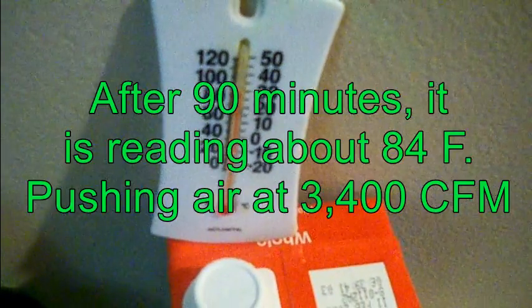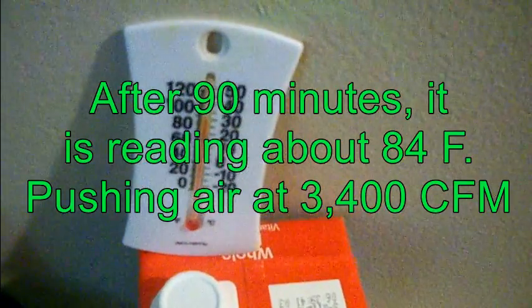Okay, so it's been roughly an hour and a half, and it feels noticeably better, but does not feel great. And I think we're hitting that sweet spot in terms of the temperature. So we're going to see if we can break this barrier.